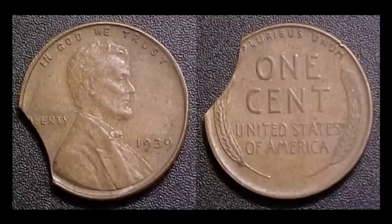This one right here is sold for $14.61. Again, there is interest in these because of how affordable they are, and people do collect these by date.